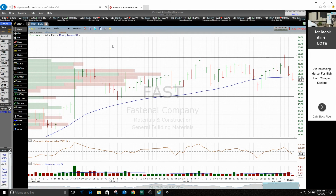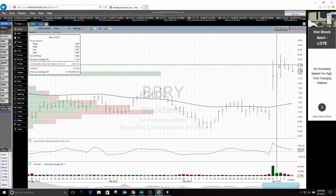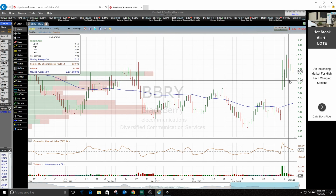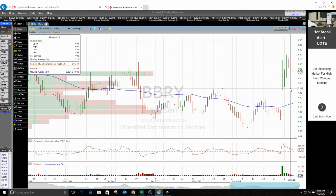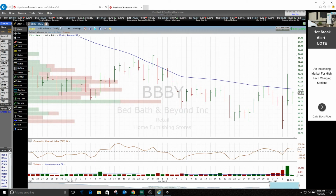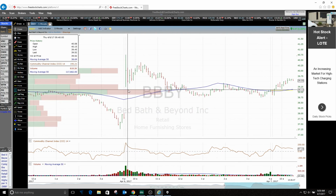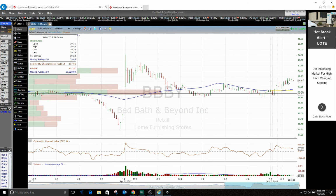While we're here, what's happening to BlackBerry? BlackBerry's coming down a little bit, 786, right? Have some faith. 750 was our Condor on that, right? So we still have a little bit of time. What happened to Bed Bath & Beyond? It filled that gap yesterday. Remember this gap? It didn't fill the gap. Tested the bottom. It broke down on the gap. Now we're up a little bit today.